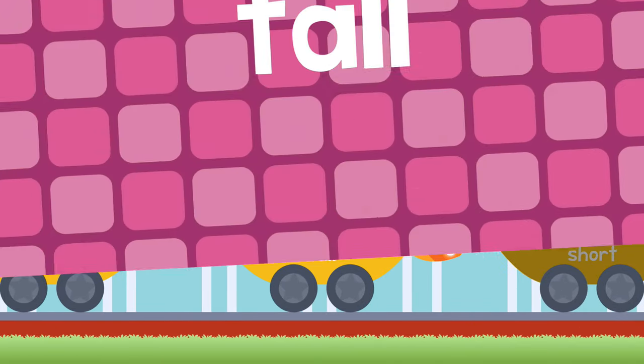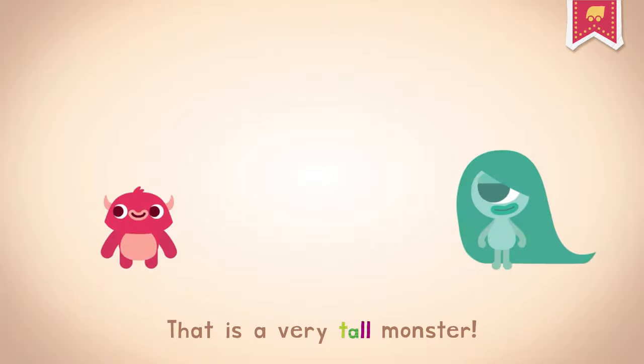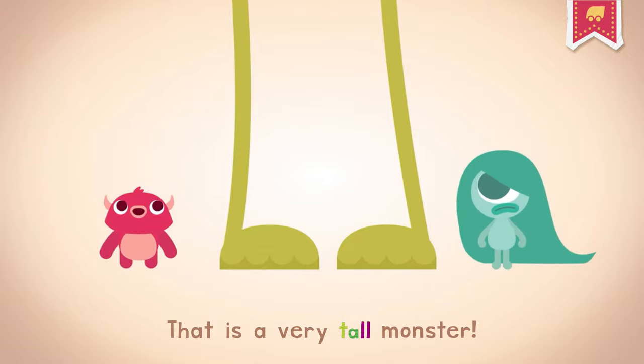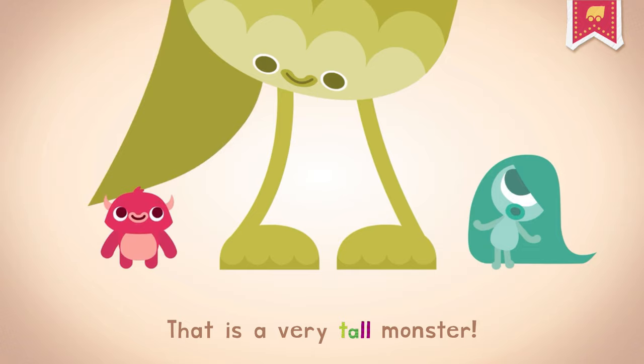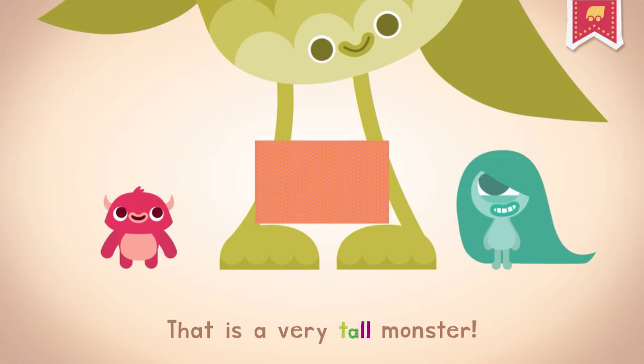Tall. When something is tall, it is greater in height than usual. That is a very tall monster.